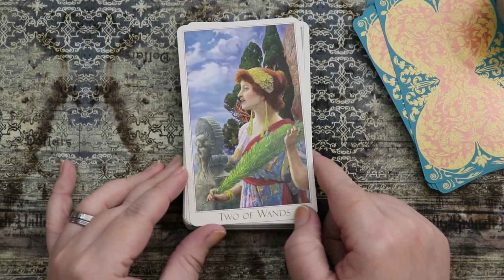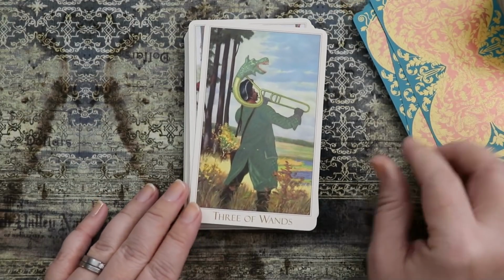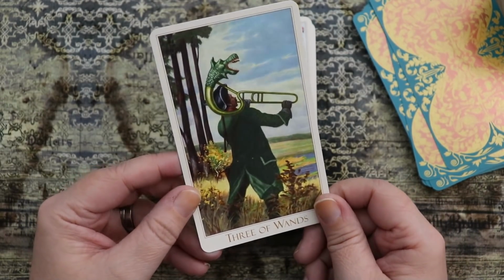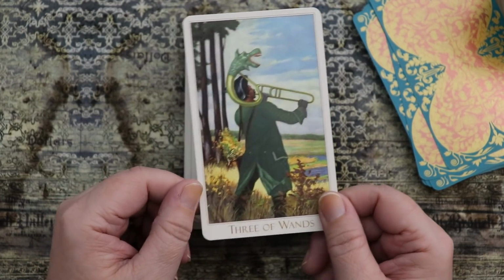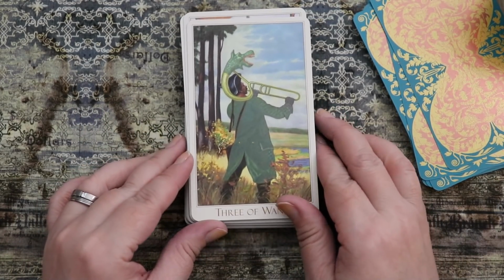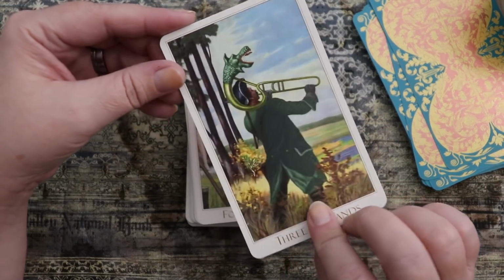There's this idea of planning, considering possibilities, that I really enjoy in that card. And the Three of Wands, he's playing music there on the shore. So we often think of this card as waiting for our ship to come in. But to me, it's when we're finally taking those first tangible steps towards whatever it is that we're working on, or our goal. And I think that's beautiful.